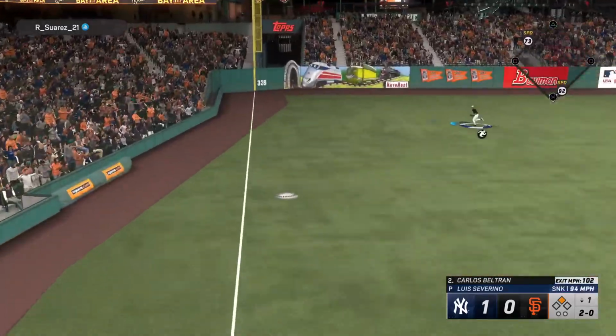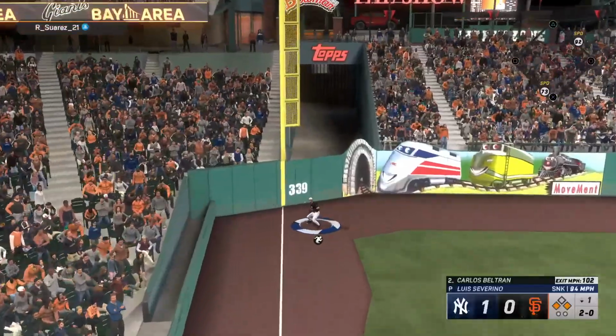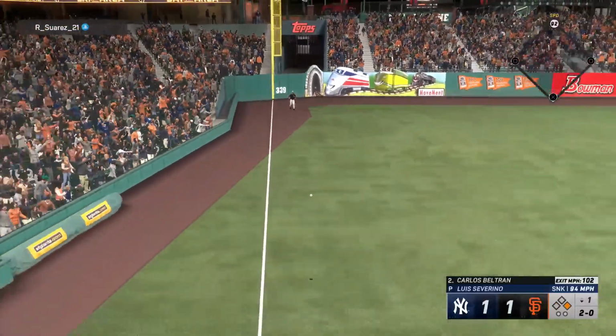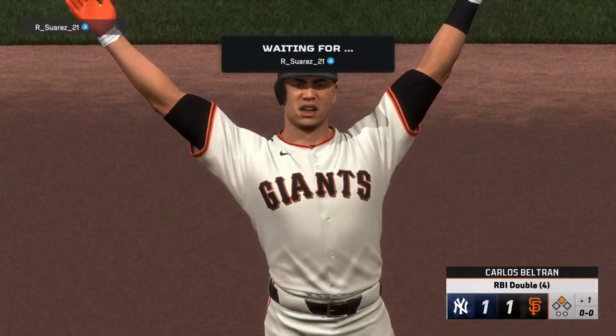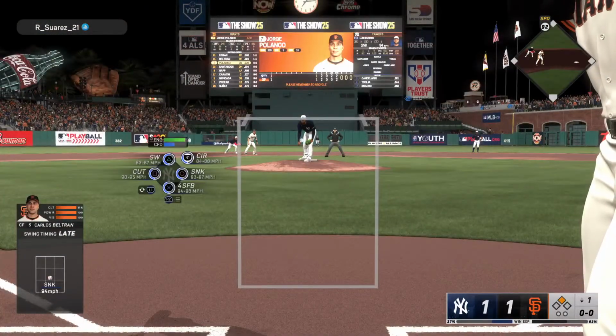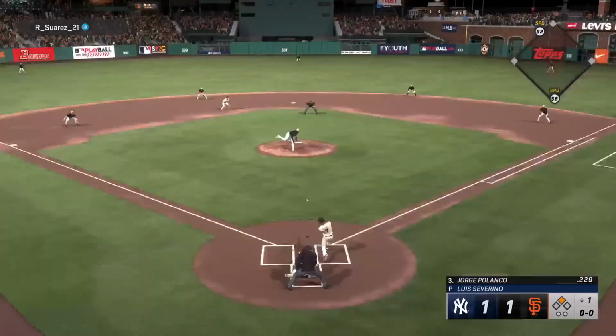Line to left. Fair ball. Around third. He comes across to score. The Giants tie it up. Puts a run on the board and picks up an RBI. Anytime you rip a line drive the other way, you feel really good about what you did at the plate.